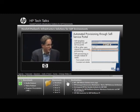So BladeSystem Matrix lets me provision a complex SAP installation without knowing the low-level details about the individual hardware components. Now, I assume that as HP evolves those hardware components, those definitions get baked in so that my reference architecture doesn't have to change as things evolve. Is that right? Yes, that's right.